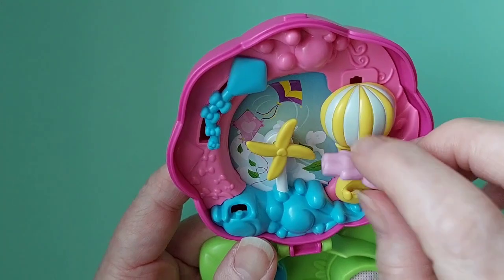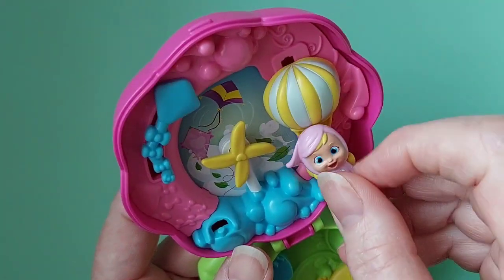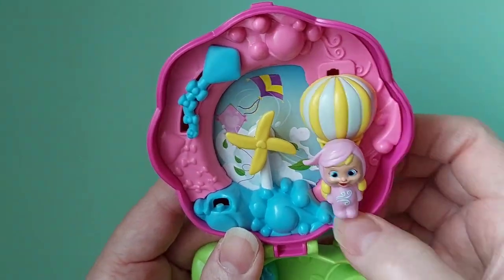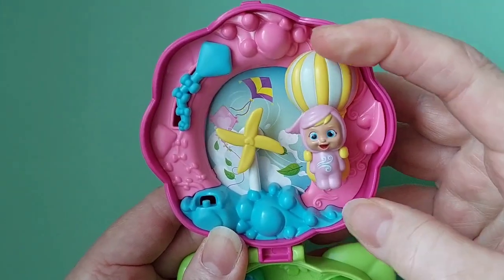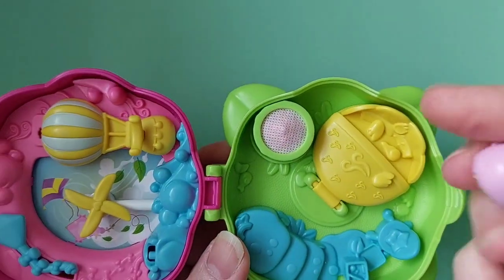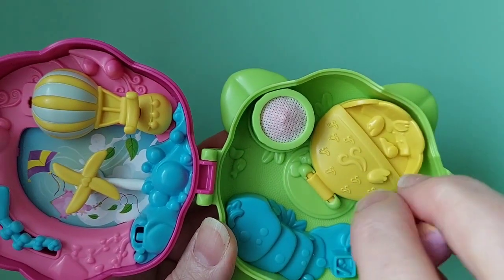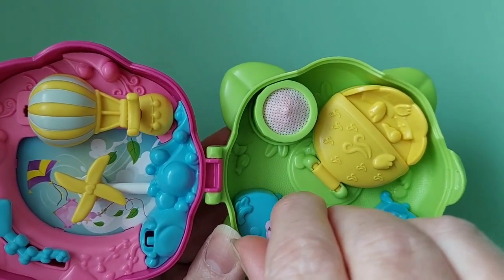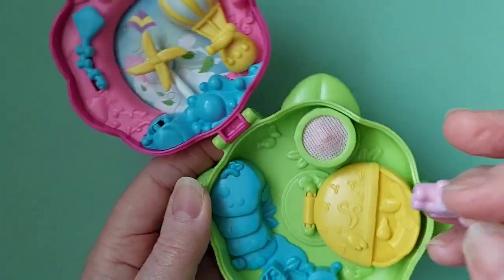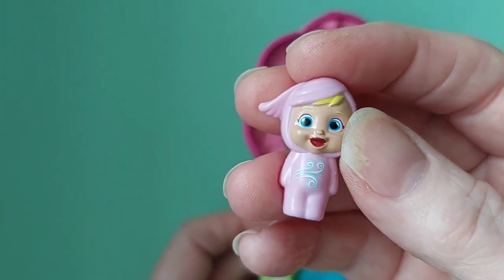Hot balloon. How would you attach yourself to that though? Yeah, look at that. Hot air balloon, that's what I was trying to say. And when she gets sleepy, she can go for a sleep. Walk upstairs. Downstairs, imaginary play is like the best. That's so cool. Definitely Windy because of the wind.